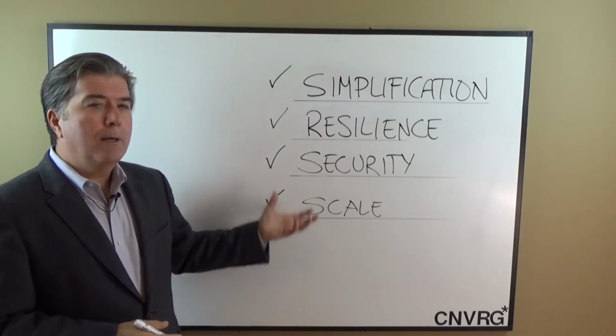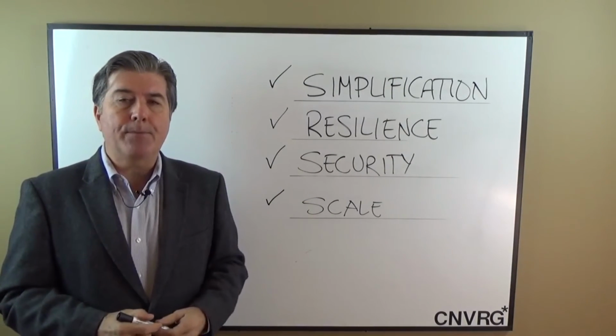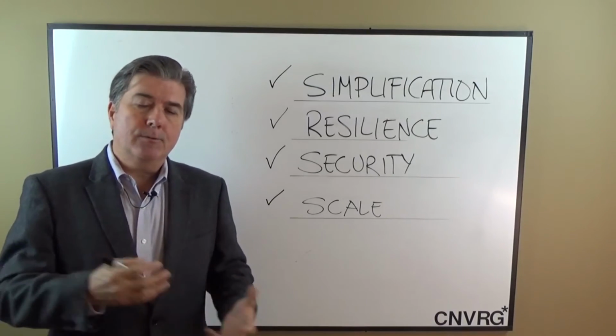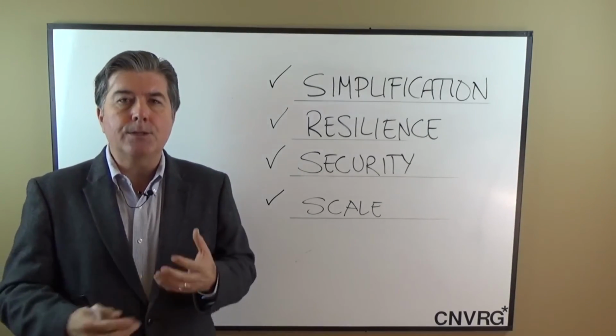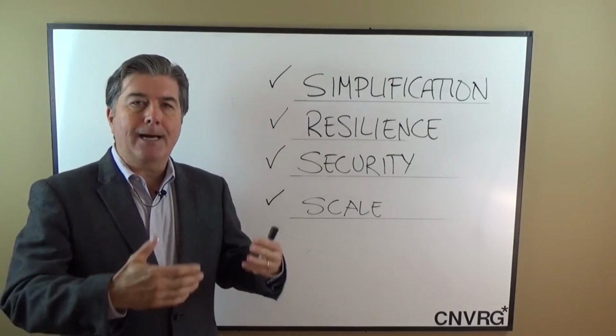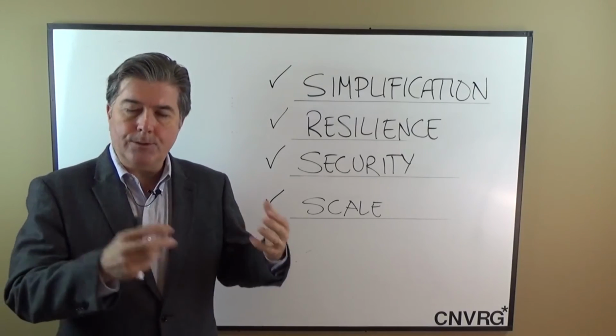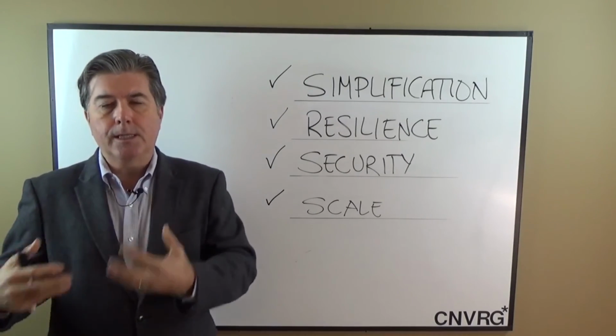So these are the four main categories of opportunities with shortest path bridging. And you can see in the YouTube area that each one of these is identified by the type of video that I'll be going through. You'll see a video on simplification, SPB resilience, SPB security, and SPB scale.